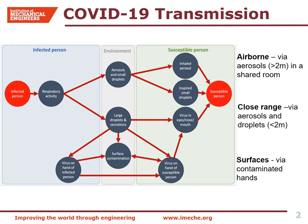And then a third transmission route, which is via surfaces, so larger droplets or virus that's on people's hands, from, let's say, they've coughed on their hand, for example, can be passed on through actually direct contact with hands or through touching surfaces that are contaminated and then touching the eyes or the nose or putting fingers in the mouth. And these 3 different routes potentially can pass on the virus.